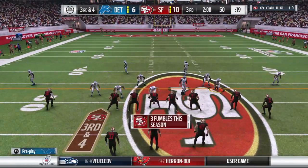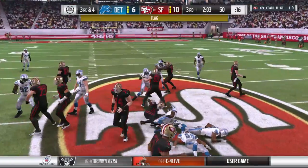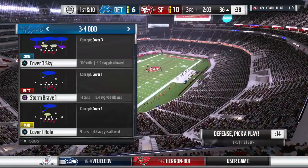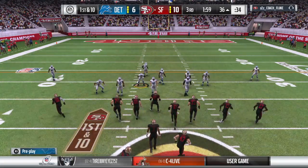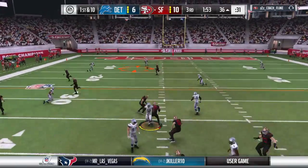Watch tight end. Key him. Key the tight end. Here we go. They'll run it now, out of the gun. No! Face mask penalty. Come on, man. You're a defender. You know, sometimes in the heat of the moment, it's hard to keep your hands away from that face mask. Sometimes you just get out of position as a defender when you're trying to make a tackle, so you end up flailing away, and your hand gets into the wrong spot.